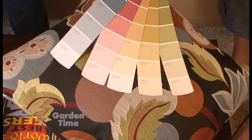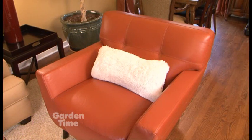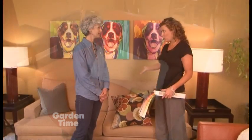It just kind of is a touch point to say, yes, the orange in this leather chair will work in the room. Yes, the sofa will work. All the color in this artwork is in this pillow. So it's not disjointed, it's not loud and crazy, because it's all cohesive.